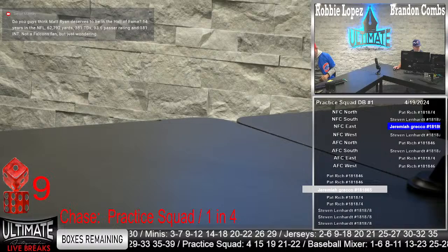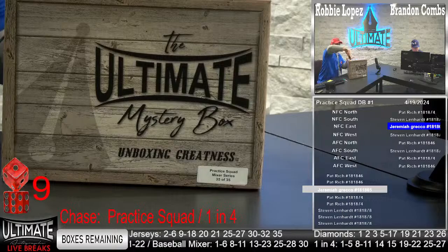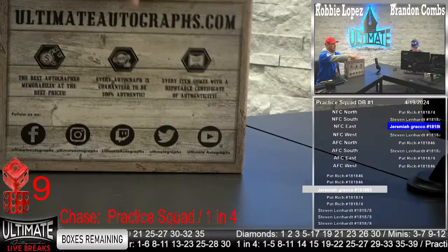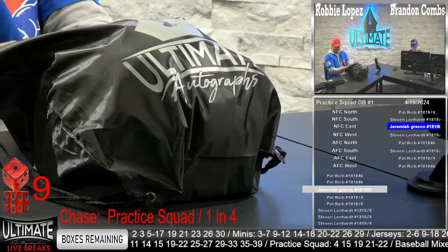Box 35, the last box in that practice squad. Let's see if it's anything good in box 35. We got ourselves a rep helmet. It's a bonus banger, or as I like to say, a hidden gem, coming out in this practice squad.